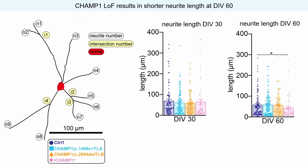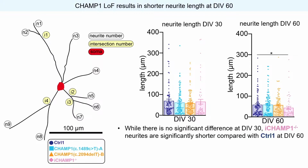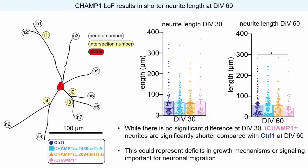So I first looked at DIV30 for just the total length of all of these neurites. And I did see some downward trends in the CHAMP1 mutant lines, but really the most striking difference was here at DIV60, and this is in the knockout compared to the control. So this change in the length of the neurites could represent some deficits in mechanisms that are important for signaling between neurons and potentially for the migration of these neurons during development.